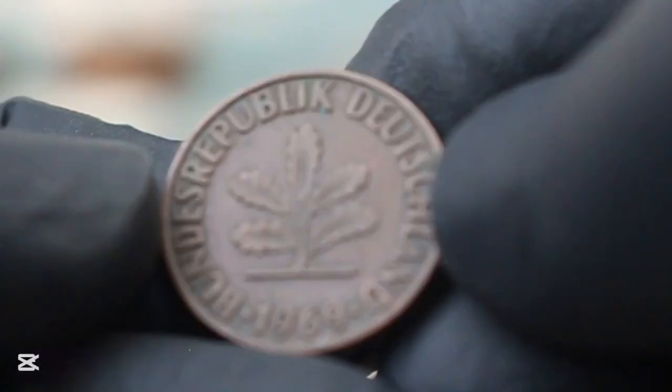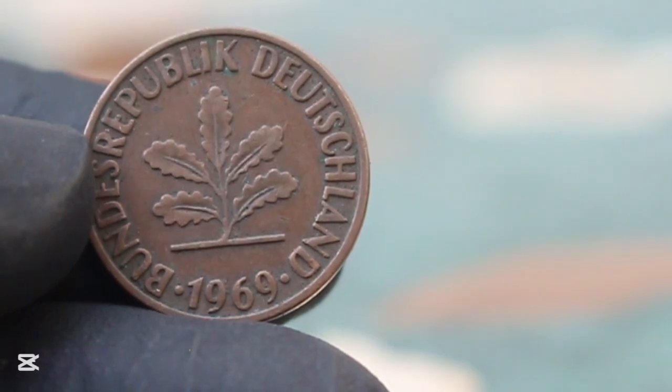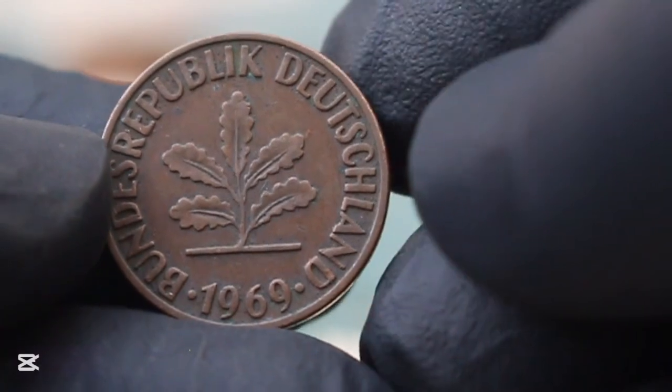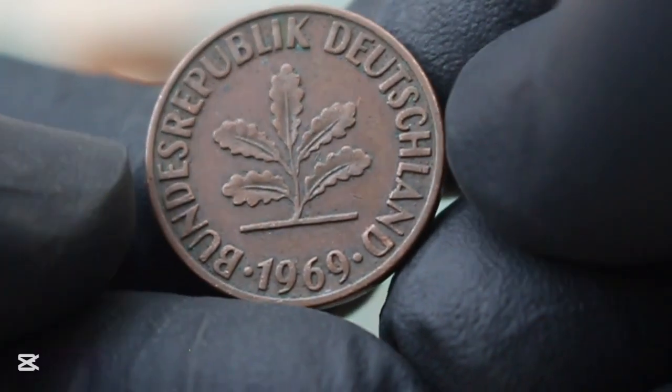In total, around 82 million of these 2 Pfennig coins were produced in 1969. But due to their small size and limited value at the time, many of these coins were either hoarded, lost, or simply worn down through use. In fact, most 2 Pfennig coins found today are either in poor condition or heavily circulated, meaning that finding a well-preserved version of this coin can be quite difficult.